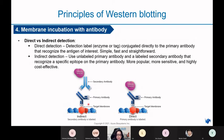For indirect, you have two different antibodies you need to use: a primary antibody, a secondary antibody, and also a detector molecule, for example, an ECL substrate or anything, just to recognize the secondary antibody. Indirect detection is much more popular and much more sensitive. It amplifies the signals, and is also highly cost effective.